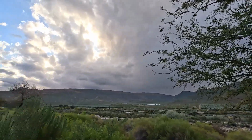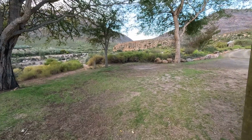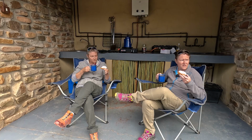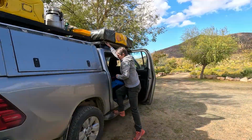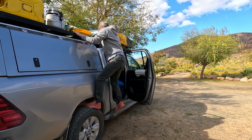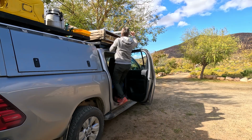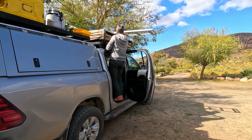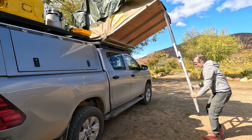This would be a fantastic spot in summer. Oh yes, it must be lovely. Absolutely fantastic spot in summer, because there are nice big trees here, so that'll give you enough shade. Aside from that little shaded shelter that you get. Yeah. But we have to set up our own shelter, and so it's that time of day again, opening up our rooftop tent for the night. By now, it's become a comforting routine.